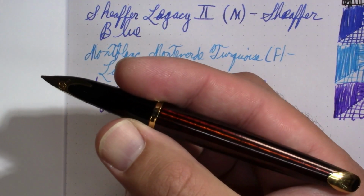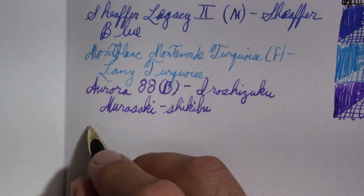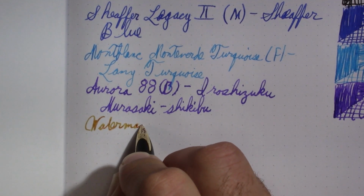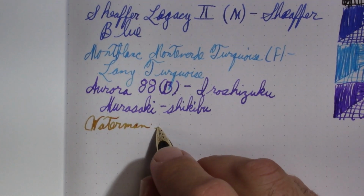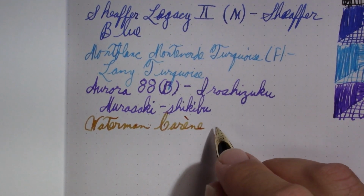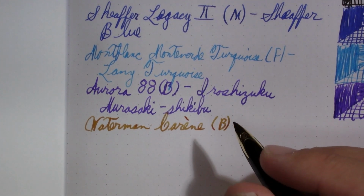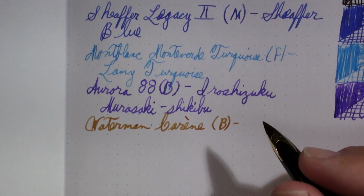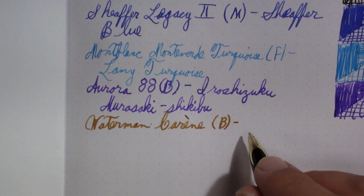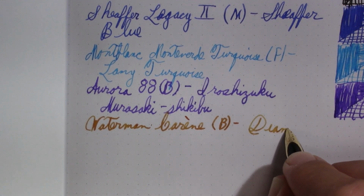Okay, we get to my Waterman Carène with a nice inlaid nib. Ooh, I forgot this ink was in it, and I should have remembered from last night. That was a surprise. It's not my usual ink for this pen, which is why it surprised me. I usually like Diamine Ancient Copper or Noodler's Antietam or something, but this is a nice color too. This is Diamine Autumn Oak.